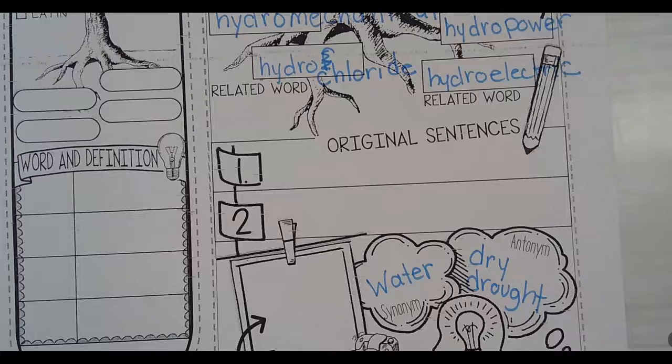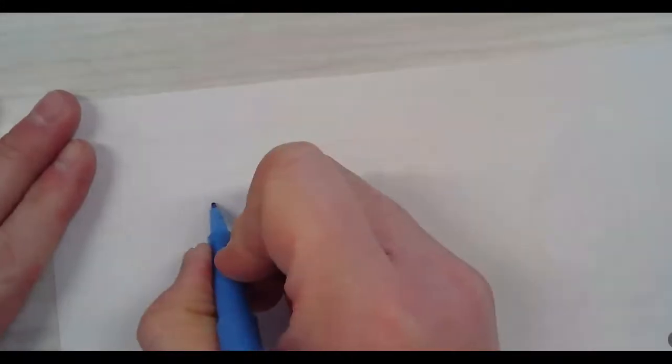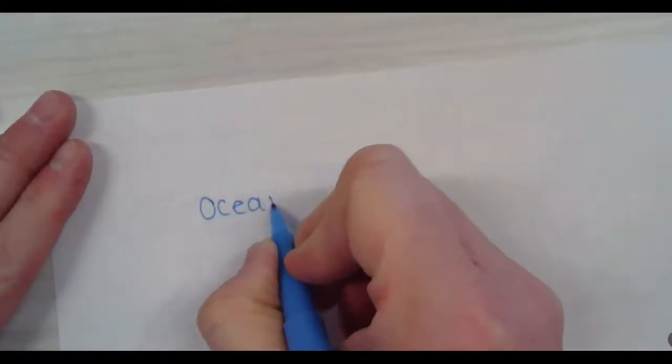The hydrosphere is all of the water on our Earth. So all of the water on our Earth is part of the hydrosphere. So where can water be found on Earth? Flip your page over. I can find water in the ocean.